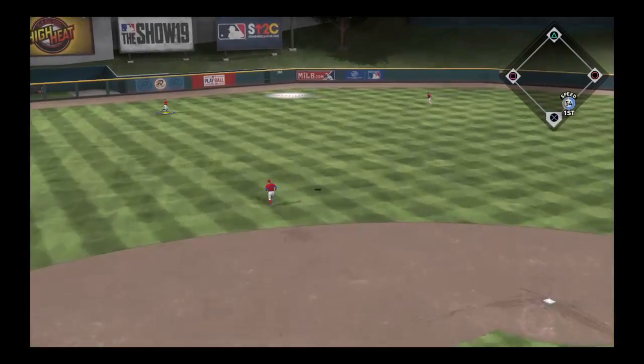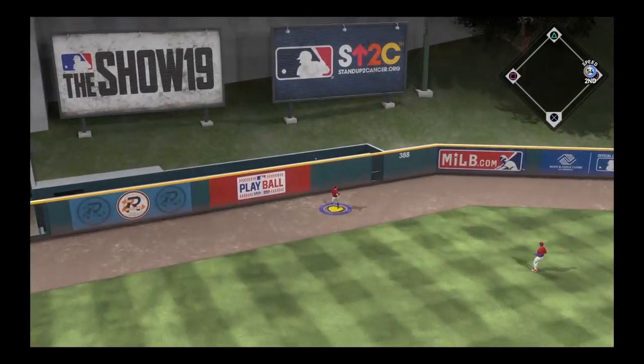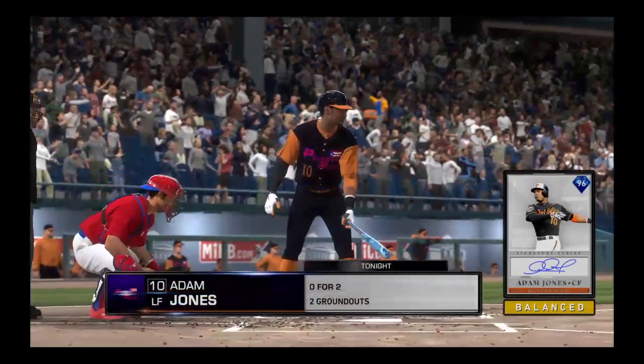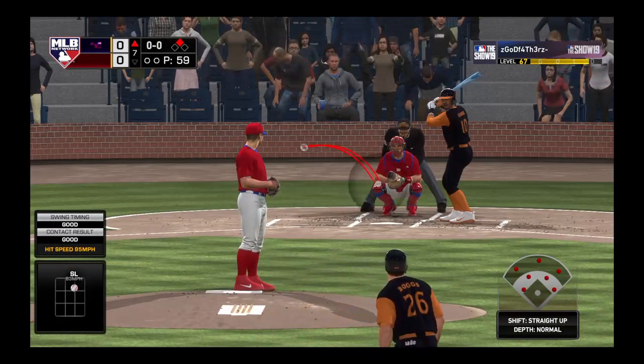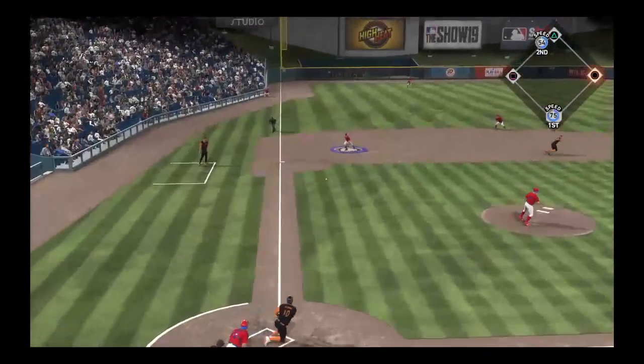Hit high and deep out to left center field. Snyder going back to the track, but it's over his head, and it hops the wall for a ground rule double. The left fielder, Adam Jones. Runner in scoring position here already following the ground rule double.